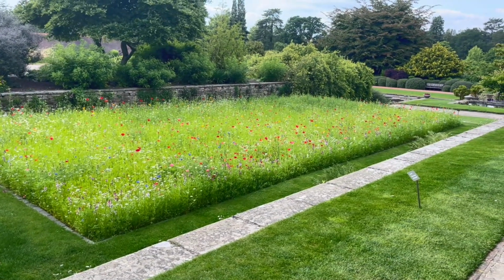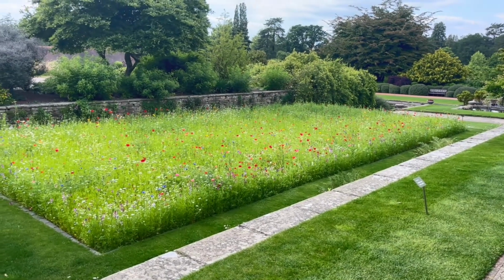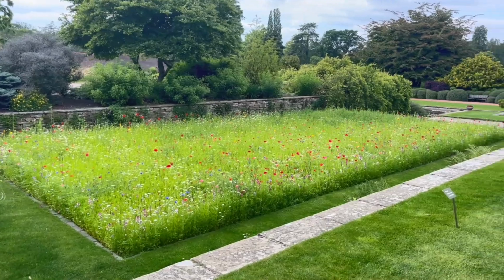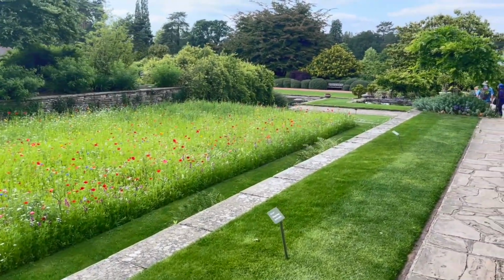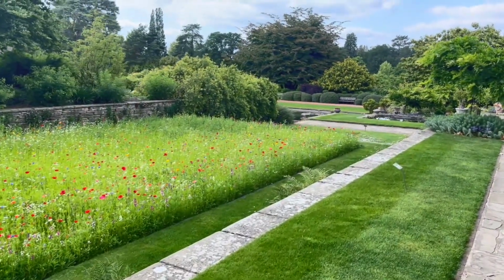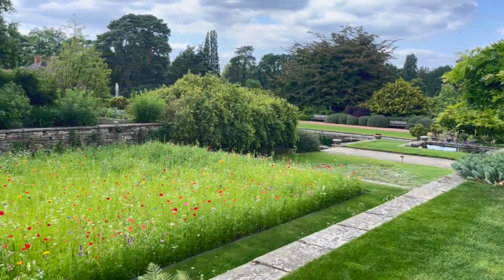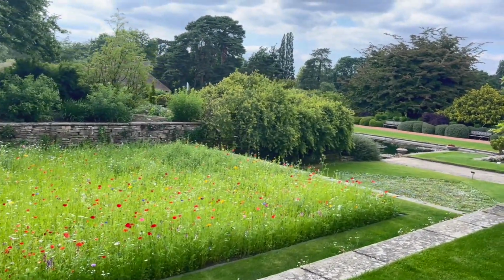Now this is how you do a wildflower meadow. It looks gorgeous, and yet it's contained, so you know that it's supposed to be a wildflower meadow. It's not just some area that's gone wild and unkept. I mean, it's just great.